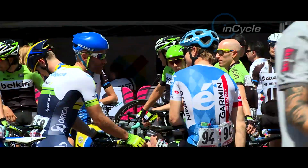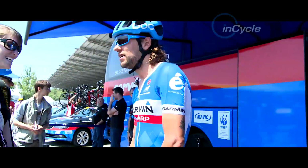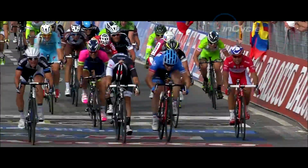And what exactly are those benefits? On the open road, it's impossible to quantify precisely, but inCycle asked Castelli to make an educated guess. Eddy Merckx, if he'd had on the Sanremo Speedsuit when he did the hour record, this is purely hazarding a guess. I mean, I've been to the wind tunnel, I don't know how many times, and tried all different kinds of things, but I would throw out there probably as much as 2 kilometers farther he would have ridden.